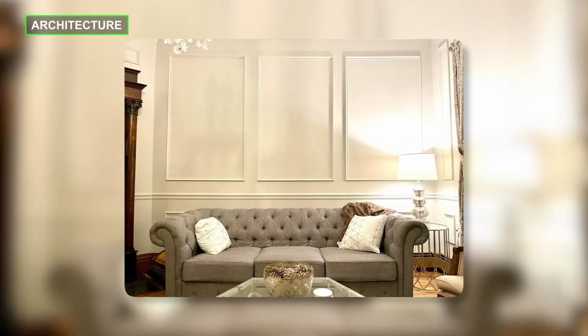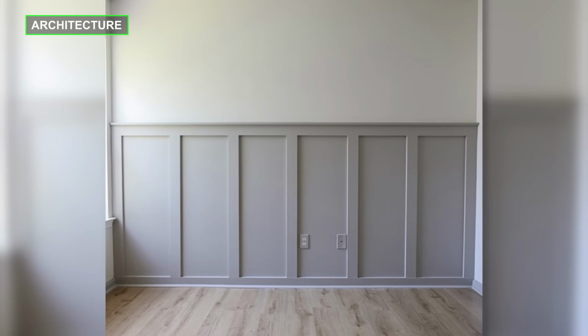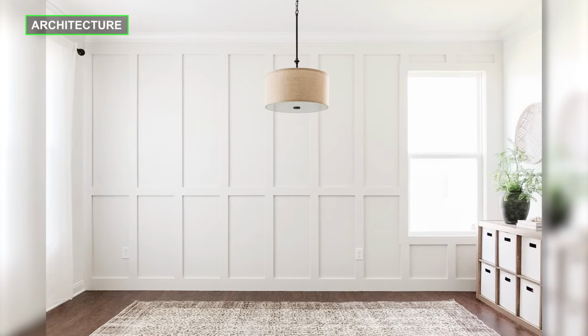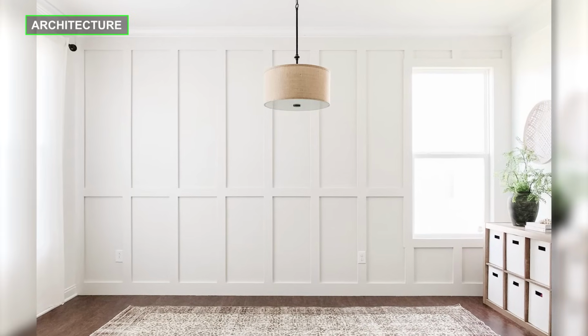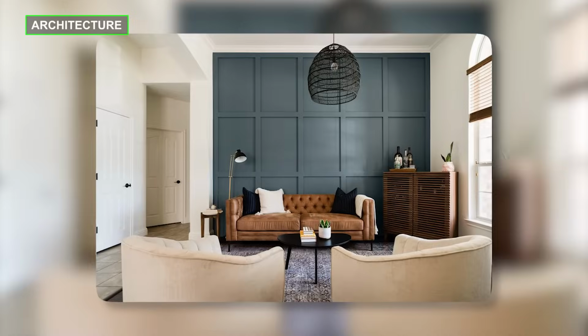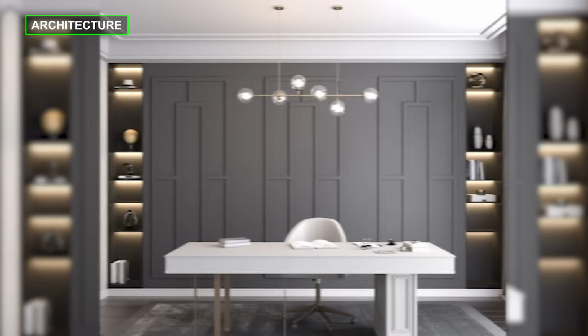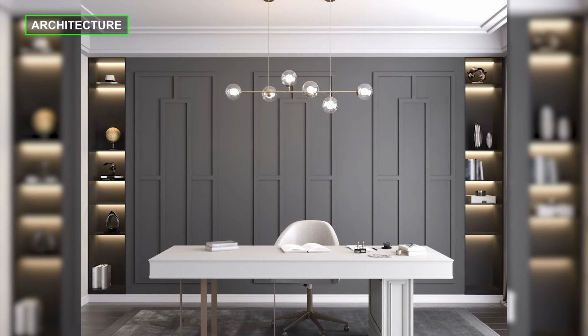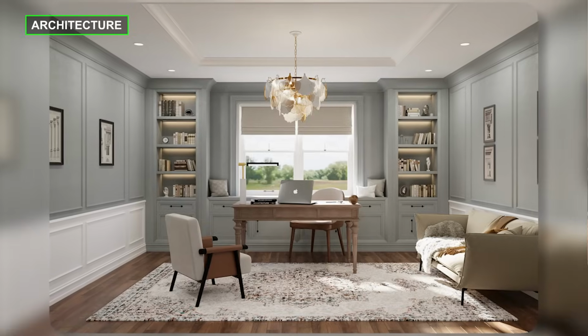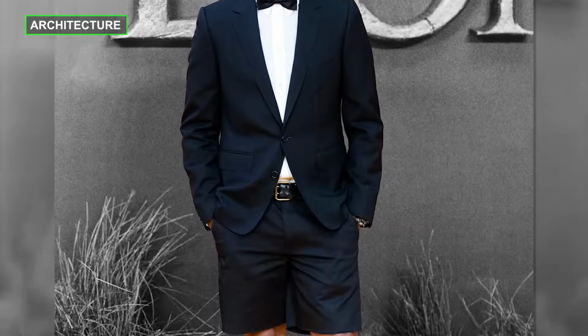We're talking about maybe $60 in materials for an entire accent wall. Board and batten in the hallway creates visual interest and makes a space feel intentional instead of like an afterthought. Wainscoting in a powder room adds that classic timeless feel that makes guests think you know way more about design than you actually do. The key is committing to the look throughout the room. Don't do a half wall and call it a good day. That looks unfinished and weird, like wearing a tuxedo jacket with swim trunks.